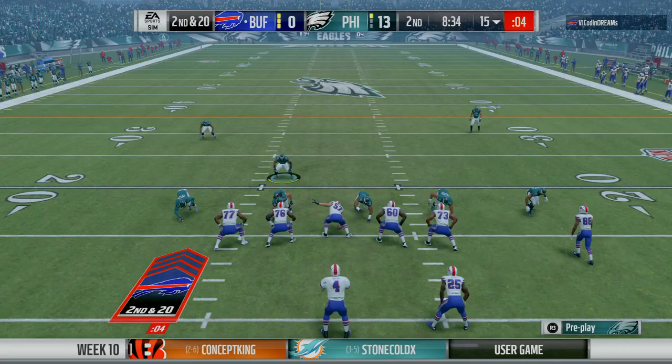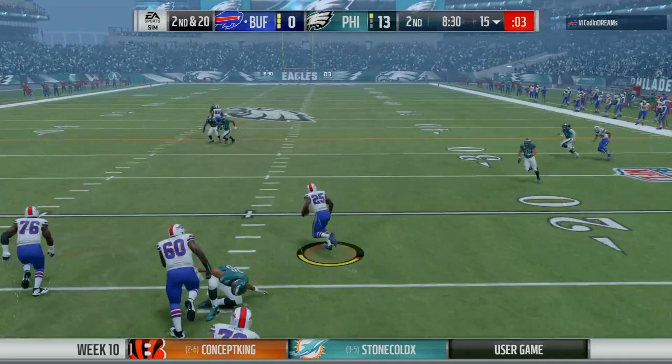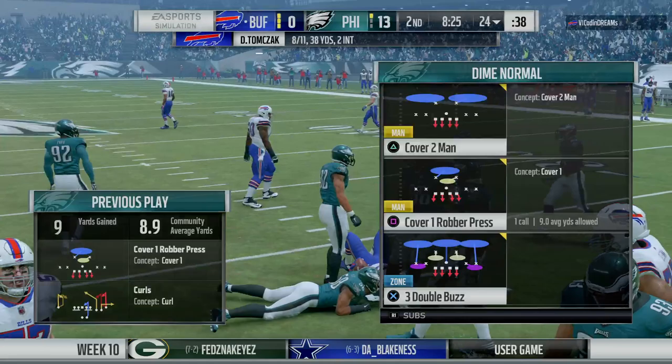Shotgun. He'll look to throw. Going to drop this off to McCoy. Complete. And he showed off the athletic juke. Good little gain there. Not a whole lot of real estate, but a nice carry.